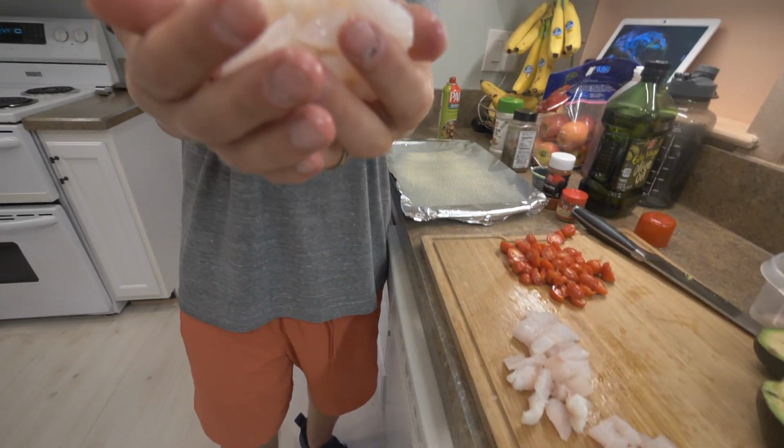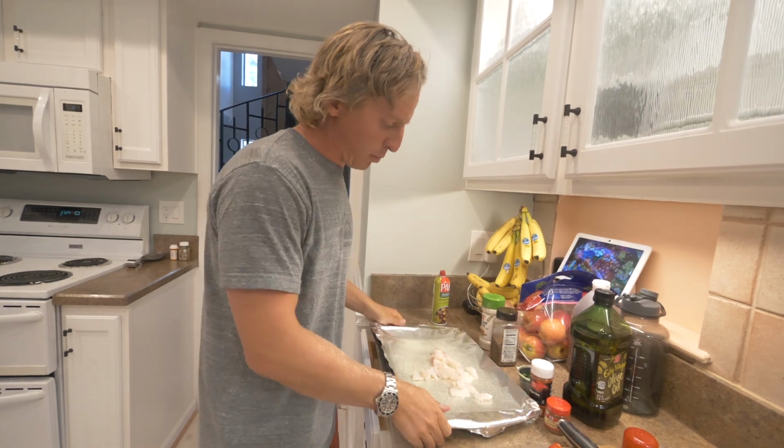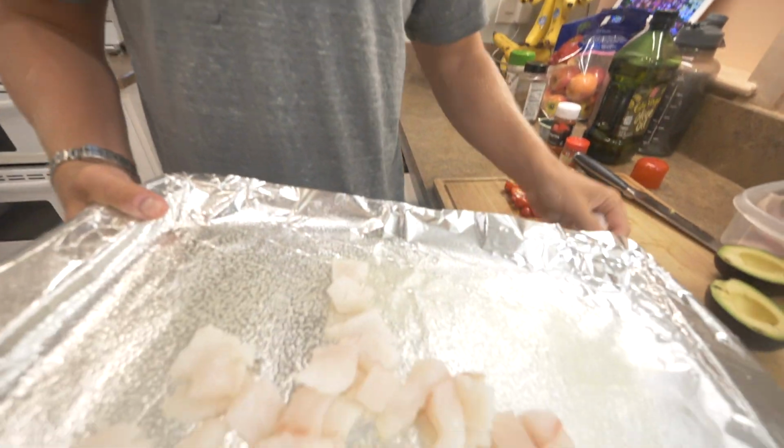All right, here it is. This literally is like Chesapeake Bay gold. Trigger fish, perfectly cut up and filleted.